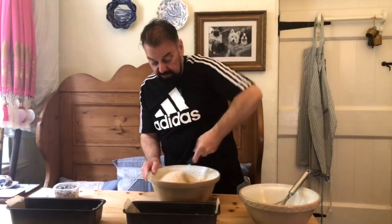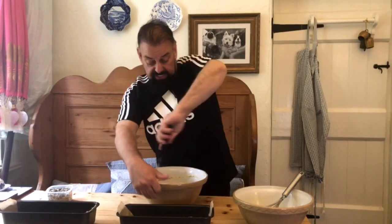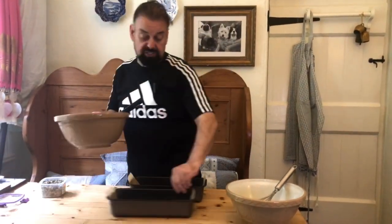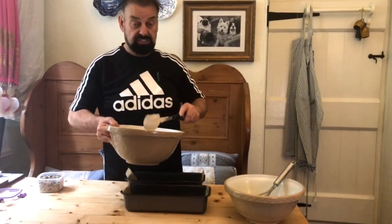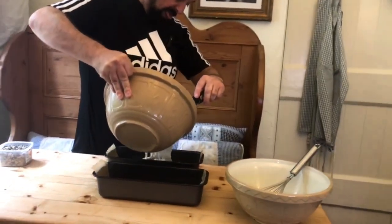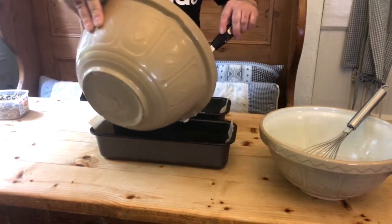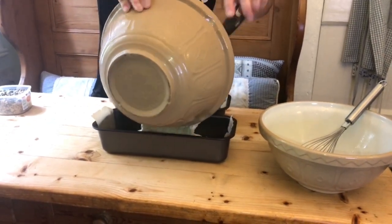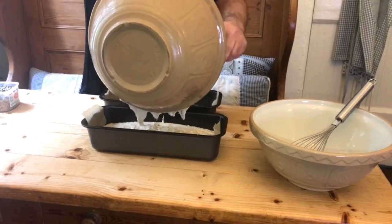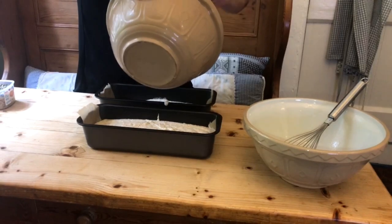I think there should be no dry lumps at the bottom of the bowl, and we're going to literally split this mixture into our two pans, because as I said from the beginning, we're making two, and if you want just one, just literally half the recipe. So we'll kind of gauge what we think to be half, and then we'll go again. And it doesn't matter if one is slightly more than the other one, because it's for us.